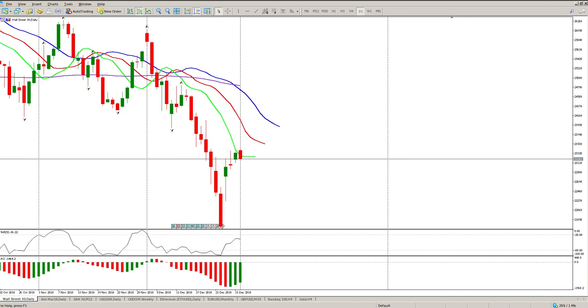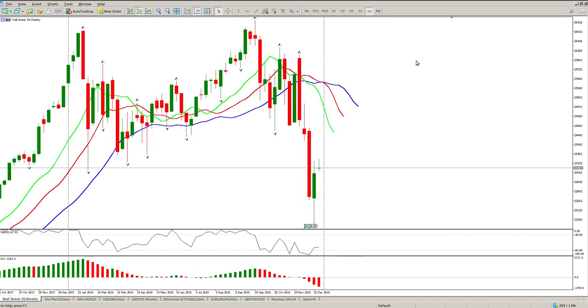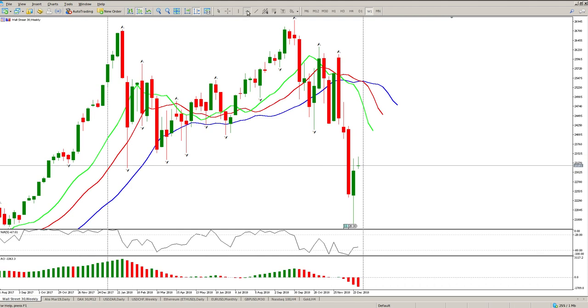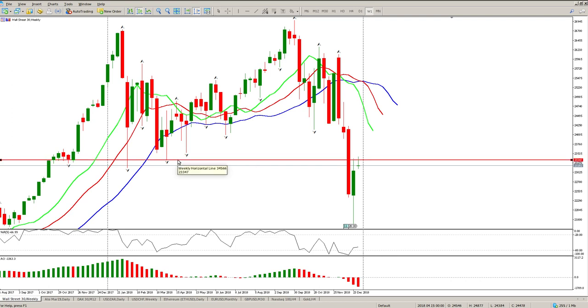Anyway, we are still using the Bill Williams trading theory, and we are looking at the daily. Now, there are a couple of things about the position that we're in at the moment which are fairly interesting to me.